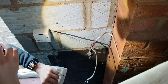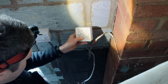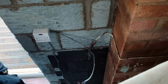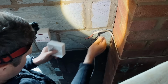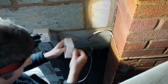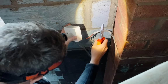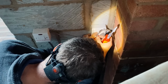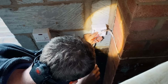So the nice thing about this is I've got a new MK back box, but the screw holes line up with the existing back box, so I don't need to drill new holes, which is quite nice. So what I'm going to do is take this in one side, take this in the other side, and then take this one out the bottom, just knock out the little knockouts, and that will do the trick. So that one should, if I'm correct, go in there. Yeah, and then this one will go in there.